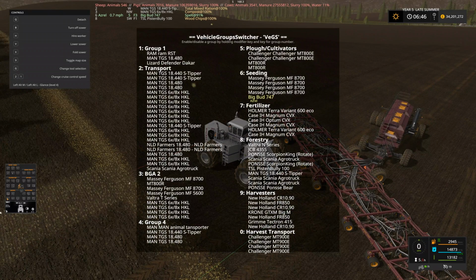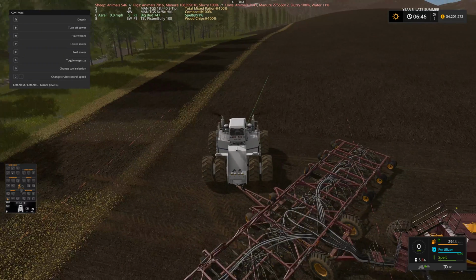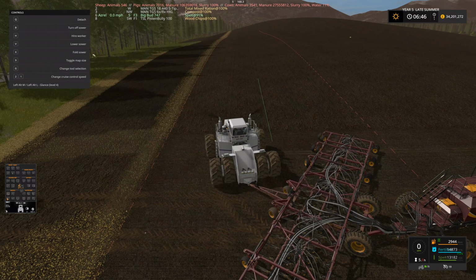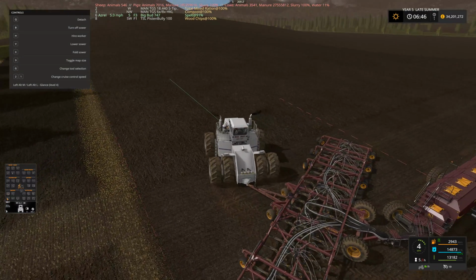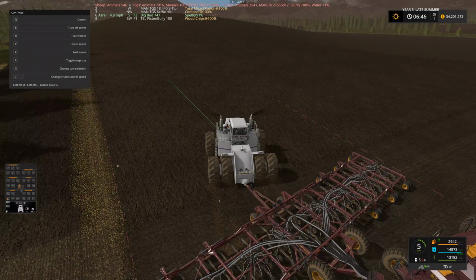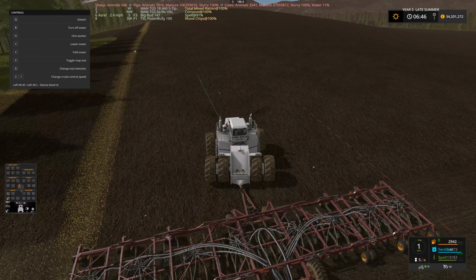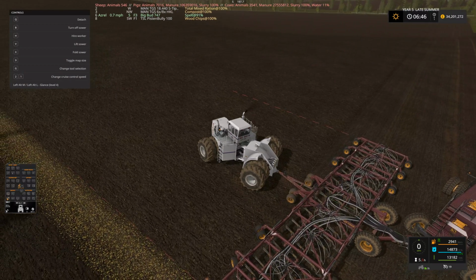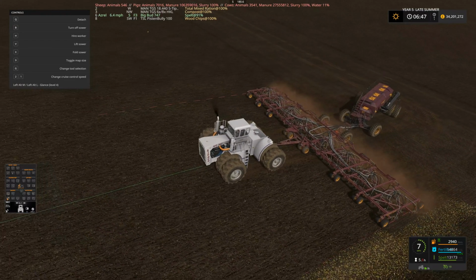Right. Hopefully it is sufficiently straight. Right. Let's move this over. Right. Lower sower. And away we go.